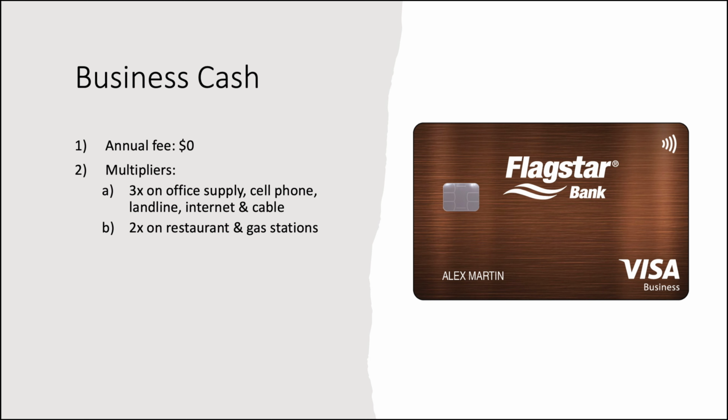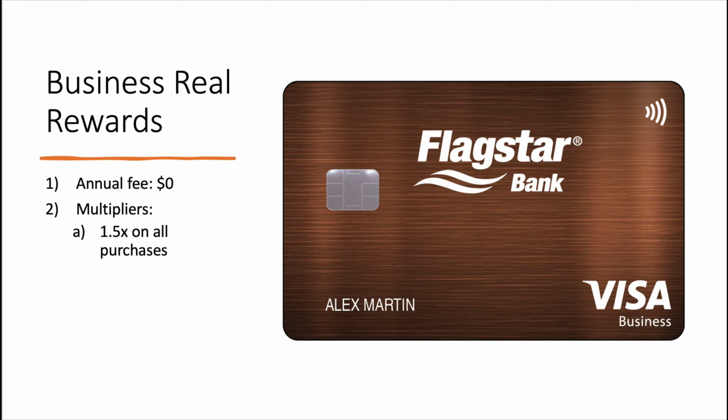Next up, we have the business cash card, another no annual fee card. Your multipliers here are going to be 3x on office supplies, cell phone, landline even if you're really old school, internet and cable, and 2x back on restaurants and gas stations. Next up, we have the business real rewards card, so no annual fee card. Multipliers here 1.5x on all purchases.